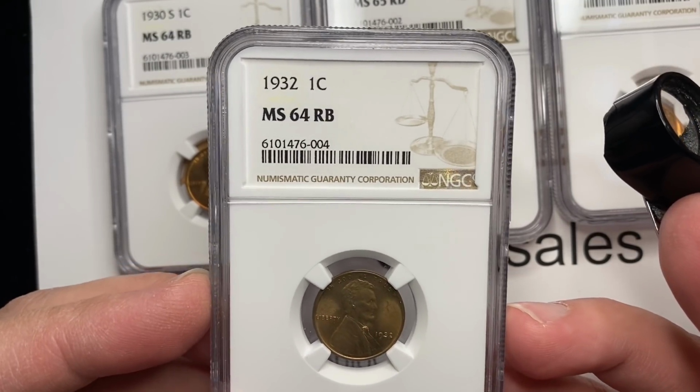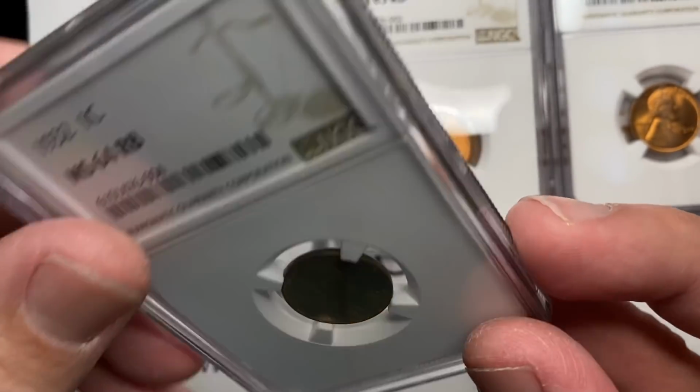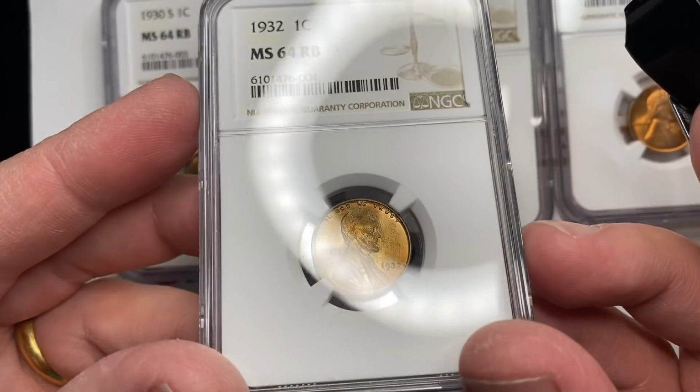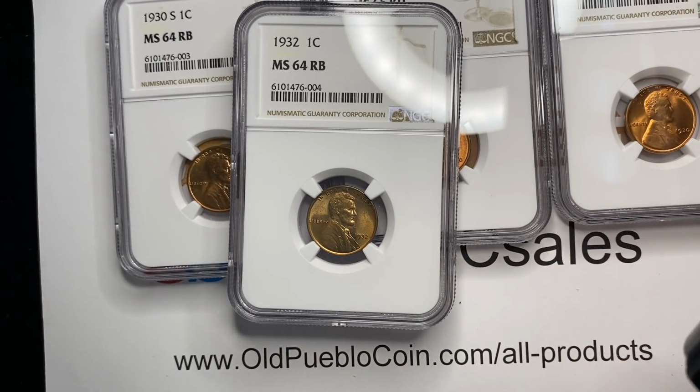So that's a coin that Greysheet has at about 30 bucks. Also, I think I was hoping for a little higher grade on that guy, but 64 red brown, probably a $30 or $40 coin. I had it listed at 100 on our count, but who's keeping score? Not me. All right, we're moving on.